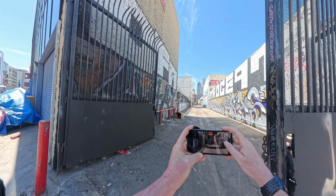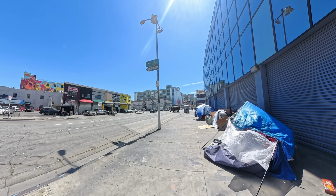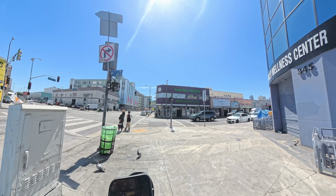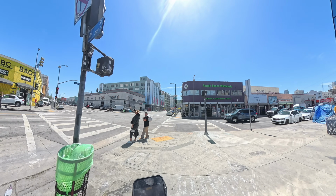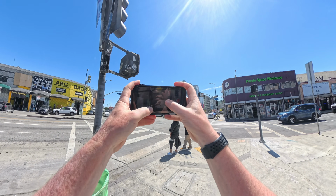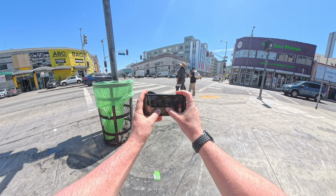Now, I'm not going to lie, the vibe of where I am has really shifted over the last few blocks. Rows of tents, and it is clear that some people here are going through some tough times, and as much as I want to capture the essence of downtown LA, I am not here to highlight people's struggles, so out of respect I'm not going to be filming anyone who appears to be homeless.